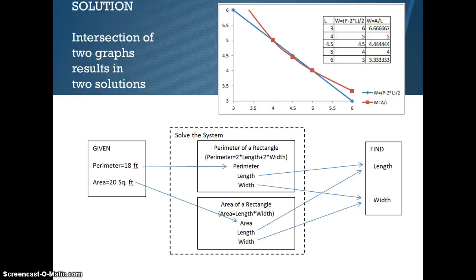One approach is to graph two equations and see where they cross. The cross points become the solution. So, rewriting the perimeter equation to find width and then rewriting the area equation to find width, we can substitute a number of values, plot the curves, and where the curves cross are solution points. And notice here's our solution, 5 and 4, 4 and 5. The two curves are crossing. It says we have one solution with a length of 4 and a width of 5, or a length of 5 and a width of 4. These represent two possible solutions.